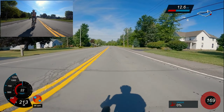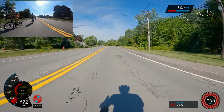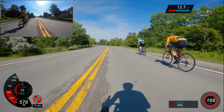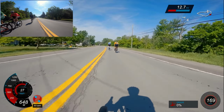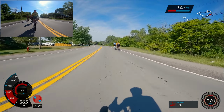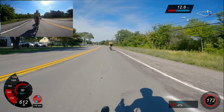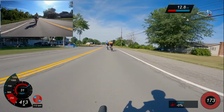We're stuck in no man's land right now. But what I didn't expect was for Sam to attack through real hard, and then there was a gap between them. I was hoping they'd all be together and I could grab onto the back of the group. I wasn't expecting such a big gap, so now I'm trying to hit it hard to get up to these guys.